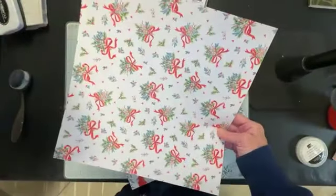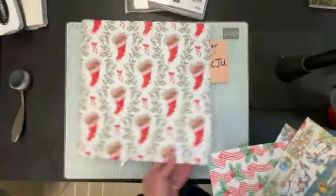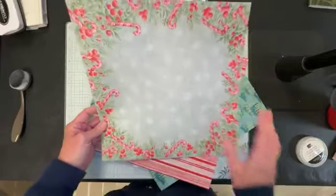Which way does that go? I guess any way you want it to go. Flowery, like Christmas flowers and ribbon. And then finally the classic Christmas stocking, right? And then the back side is sort of a little bit more neutral.